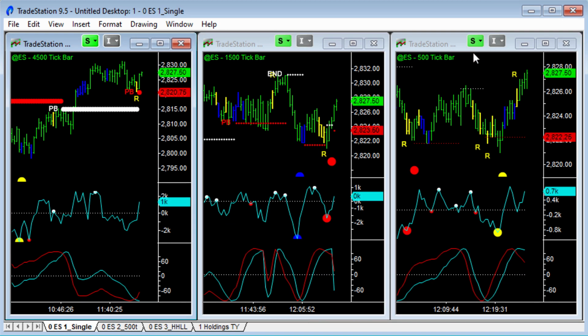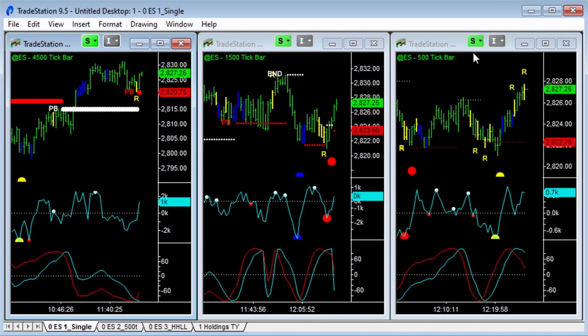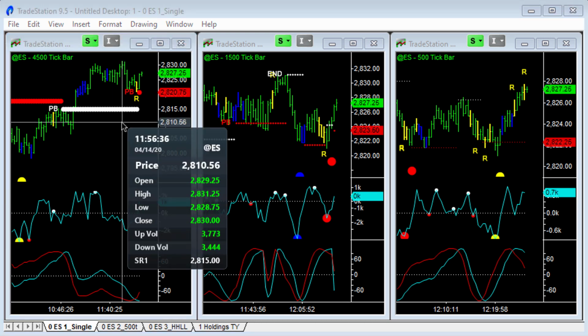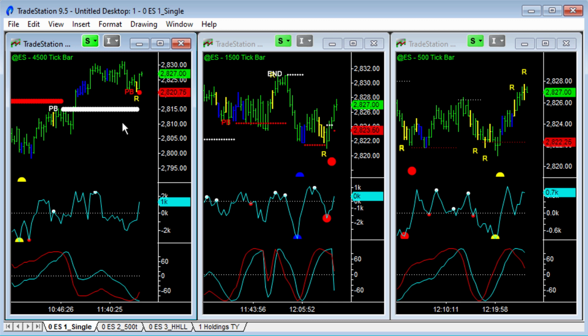So where is my target? 34.75 is my target at the moment. So it's a bit of a stretch. Let's see. But what we should have is, what's this high? 31.25, maybe. Yeah, 34.75 is a little bit too far, but we'll adjust it as we go.